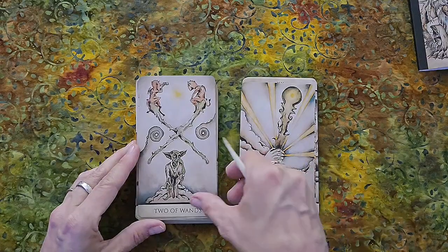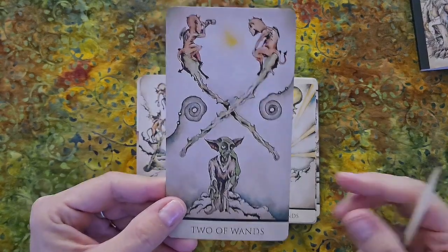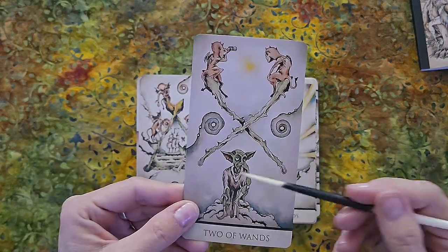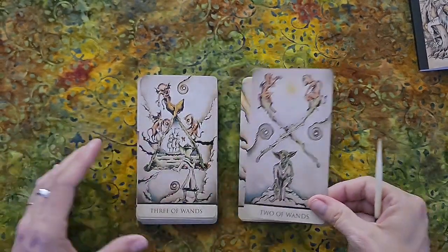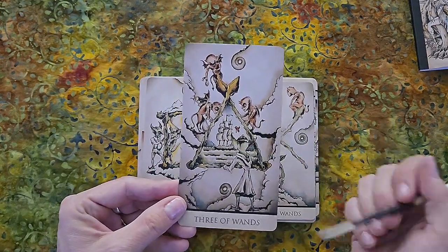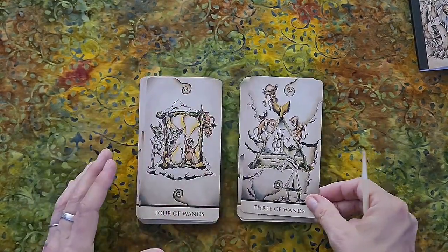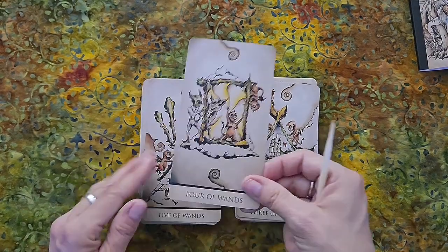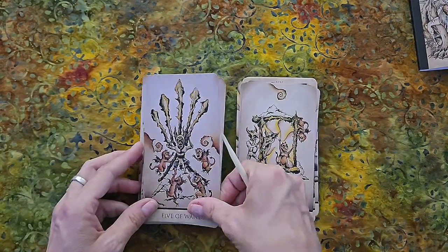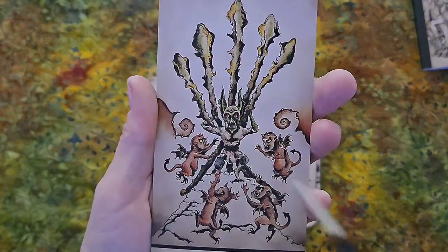Oh, beautiful. The Two of Wands. Look at this. It's Dobby. That's awesome. That is awesome. Yes, he's like, what do I do now with these? Three of Wands. Yep, your ships come in. Now what? I love the triangle representing the alchemical symbol for fire. Yes, Four of Wands, stability. Beautiful. Oh, I love these. The Five of Wands. Oh, look at him. He's kind of scary looking.